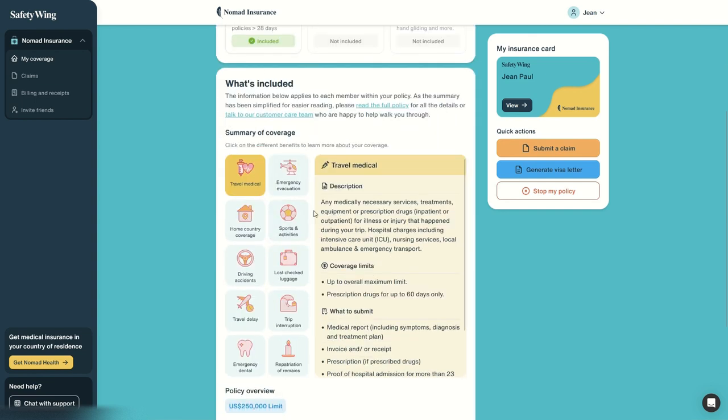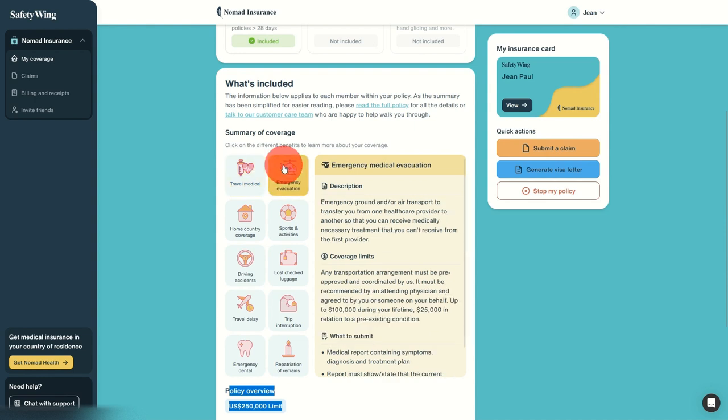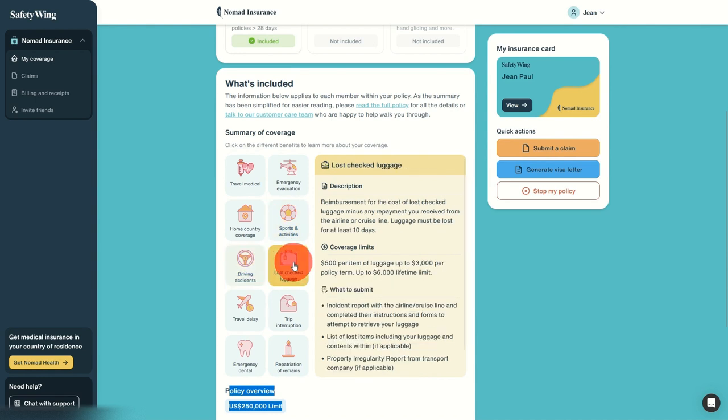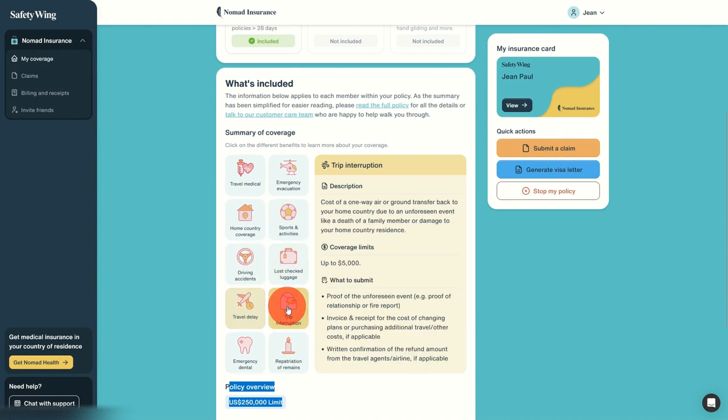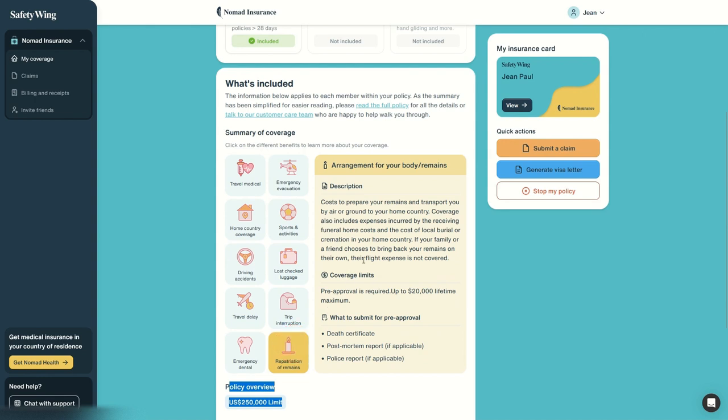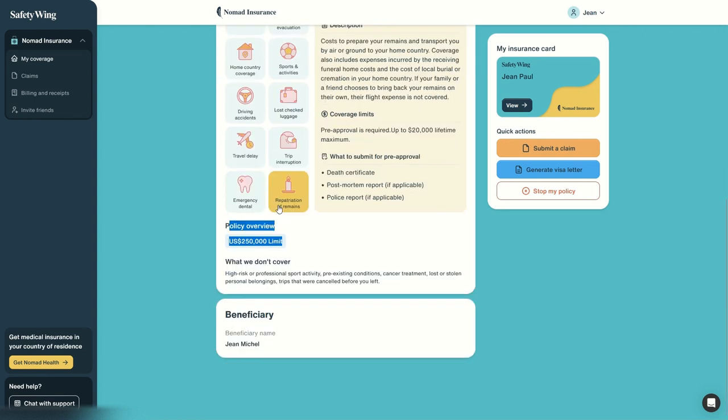Now here we can see what's included, everything we have, so it's a lot to read, we'll not see it in detail. The policy globally is up to $250,000. It covers travel medical, emergency evacuation, home country coverage, sports and activities, driving accidents, lost checked luggage, travel delay, trip interruption, emergency dental, and repatriation of remains. So it's a lot of things.